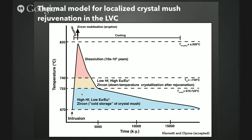So these rejuvenation events are ephemeral periods when a new magma intrudes into the system, heats up the mush, liberates some crystals, and sometimes causes an eruption, though it might not. Then it cools back down again fairly rapidly, geologically speaking, where this whole thing is maybe taking a few thousand years to go from intrusion back to cold storage again.